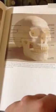So get yourself a good book. You have to learn the skull, the anatomy. You have to study the skulls, because if you know your skull, where everything is at, then when you're doing a portrait, you're familiar with your planes. You can get a small skull, it doesn't have to be a real skull.